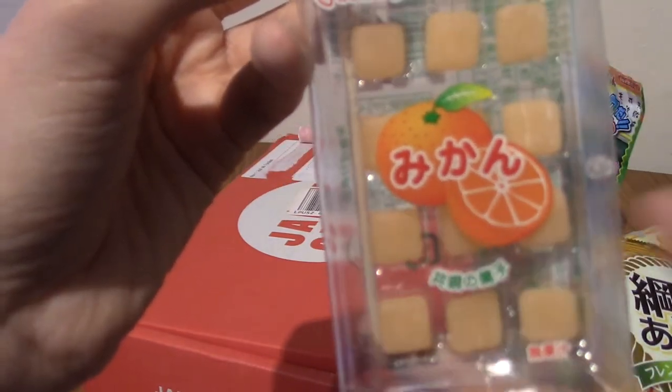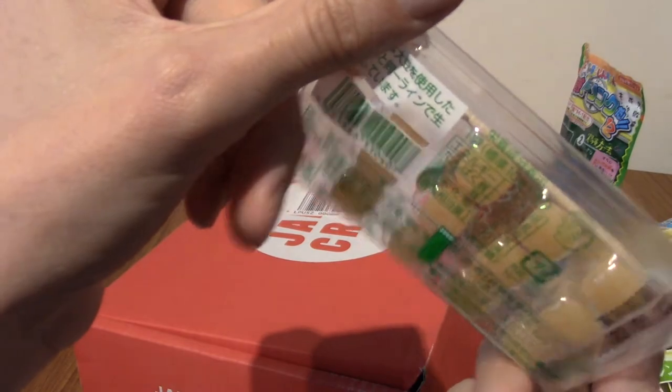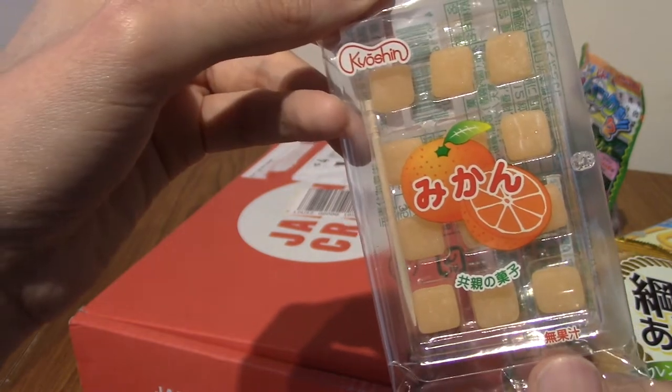And this is Mikan. So this is orange. Obviously, as you can tell, there's an orange there. I think I've had these before. They're like hard orange like candy gummy things. They're quite nice, though. Let's check.